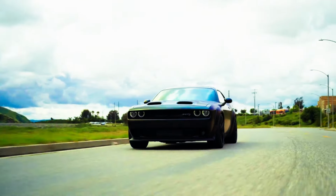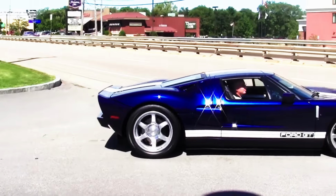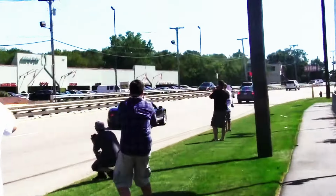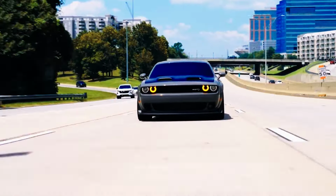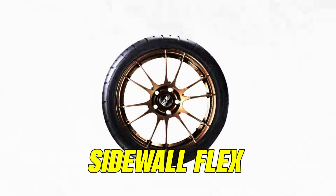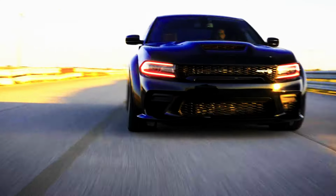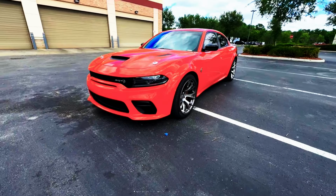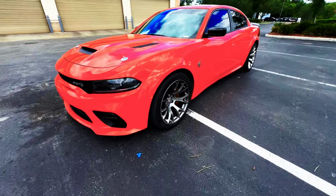Let's dive into another common myth. Low-profile tires are often thought to drastically enhance handling, and it's easy to see why. These tires have reduced sidewall height, which means less sidewall flex during cornering. The result? More responsive steering and potentially better cornering performance. Sounds like a dream for those who love to feel the road, right? But here's the catch. This performance boost doesn't come without some trade-offs.